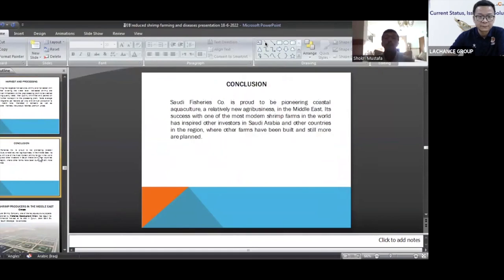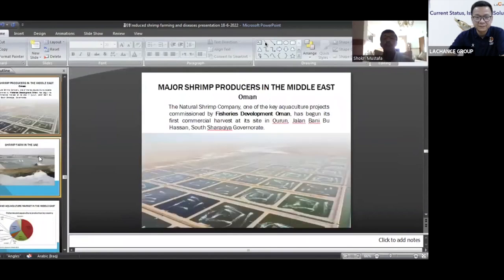Conclusion: Saudi Fisheries Company is proud to be pioneering coastal aquaculture, a relatively new agribusiness in the Middle East. Its success as one of the most modern shrimp farms in the world has inspired other investors in Saudi Arabia and other countries in the region, where other farms have been built and still more are planned.